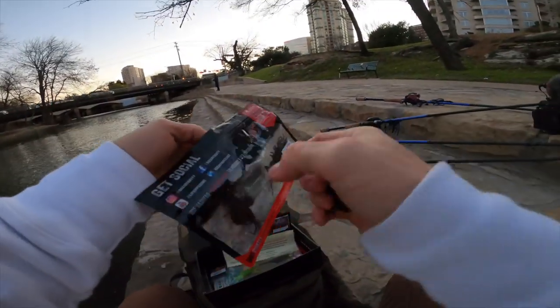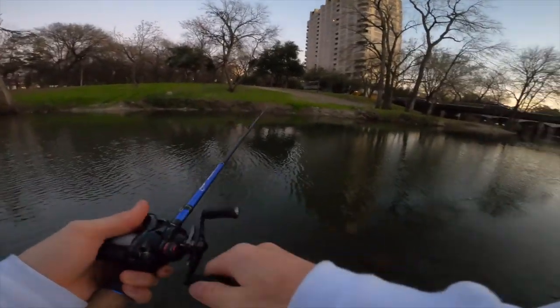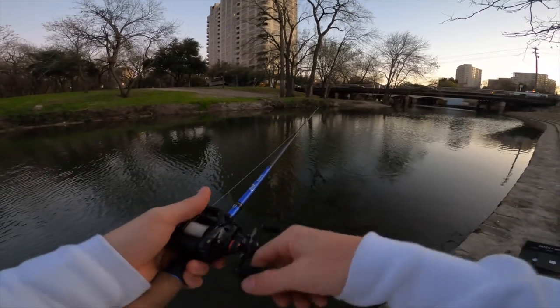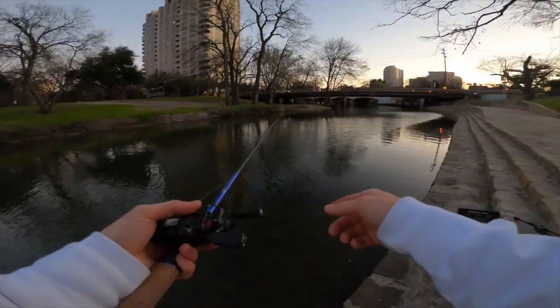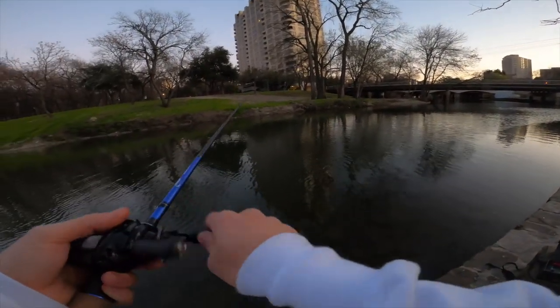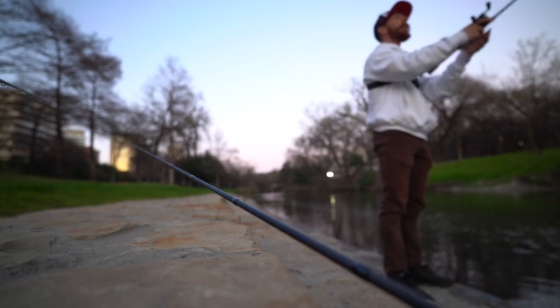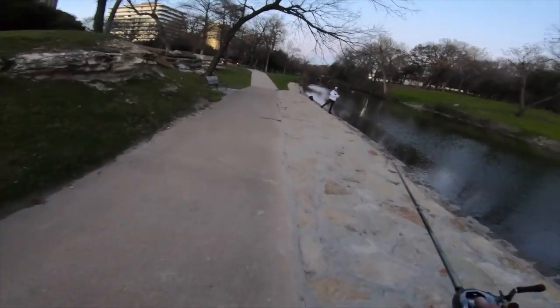Here we go, guys. We got some nice rock right here. We're gonna dabble this little cricket grasshopper looking thing through here. Oh, we just had a fish. Guys, we just had a fish whip at it. I saw his white belly flash as soon as I set the hook. No way. Bryce, come put this on a drop shot. Got bit right here?